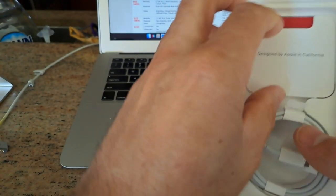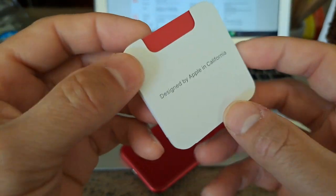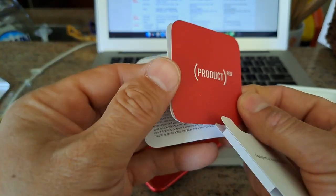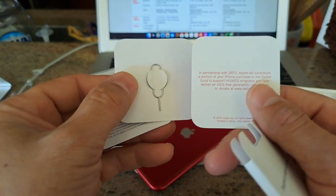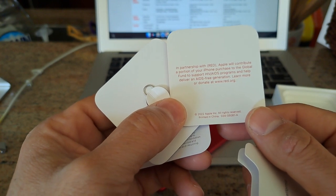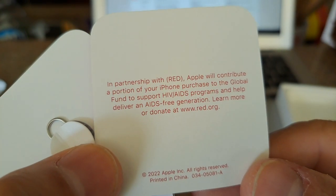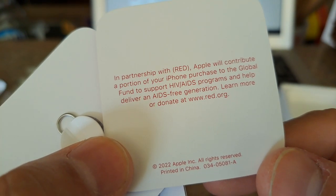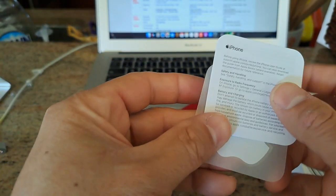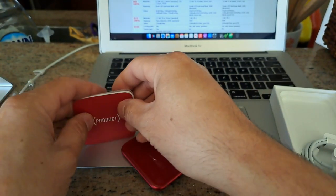And then we got these, designed by Apple in California. We got the manuals and whatnot, Product Red. And then I guess there's some partnership info here. I have never had one. It's going to be my first Product Red phone. You can see there it's supporting AIDS awareness and whatnot. And then we got the little SIM ejection pin tool and Apple sticker. That's all we get in this little tiny package. And Product Red.